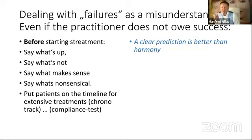This is the very first compliance test, especially here in Europe, where there are a lot of lawyers who want to judge you when you make any mistakes. A clear prediction is better than harmony with the patient. And if there is no harmony, don't treat the patient. Same, you're not the right one.